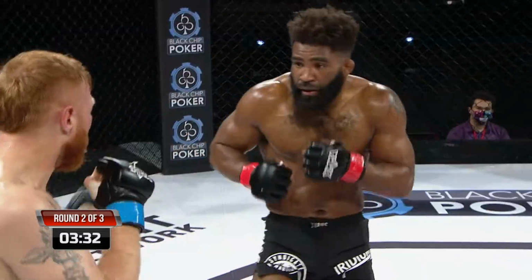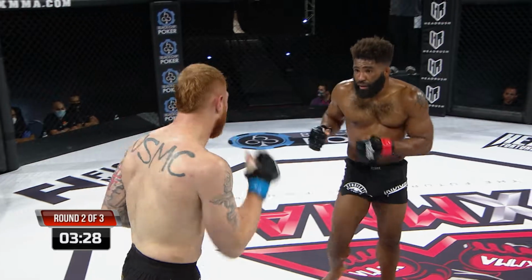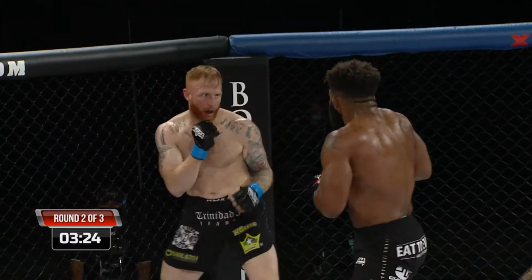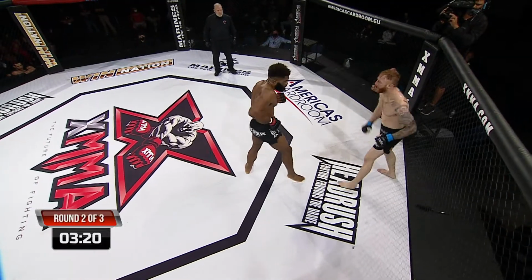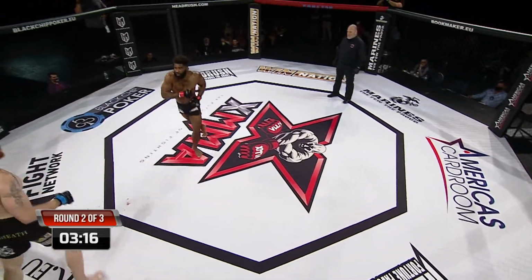Look at that big gas. As they separate, get back to the center of the cage. He does not want this. Which one of these middleweights wants to come out with a win here in Palm Beach? Look at that face. Somebody with so much fight experience, Chris, what do you see on the faces of these two guys?